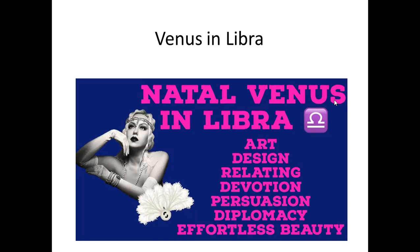This position of Venus is superb for artistic talent or flair for design and decoration. You are successful working in creative projects with a partnership or marriage. Sometimes you combine both. Venus Librans adore creature comforts and luxury and tend to be extravagant with money. Money, money, money.